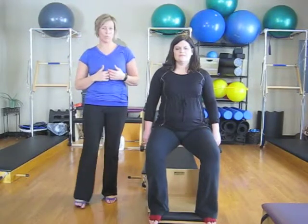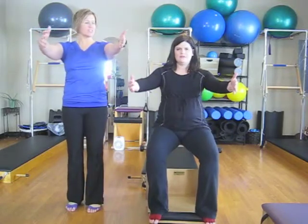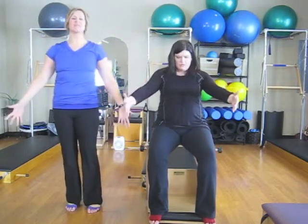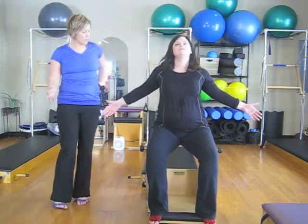And then we're going to just start by warming up the spine a little bit. Cassie's just going to reach the arms out in front of her. As she inhales, she's just going to curl the tail and gently round the spine. And then as she exhales, she can press the arms back and do a little extension, a little arching. And we'll just flow back and forth through that.